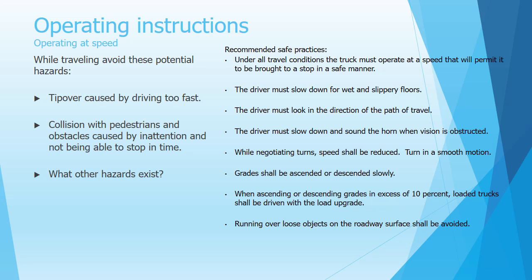Grades shall be ascended or descended slowly. When ascending or descending grades in excess of 10%, loaded trucks shall be driven with the load upgrade. Running over loose objects on the roadway surface shall be avoided.